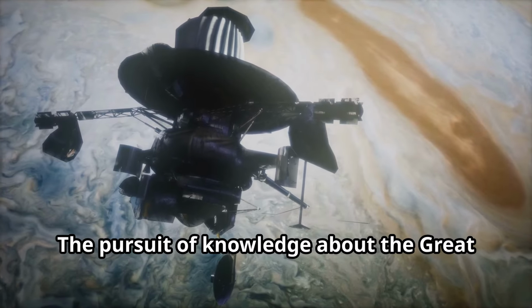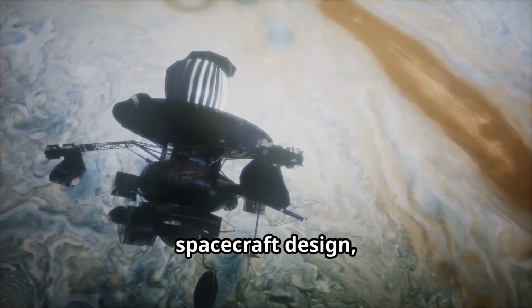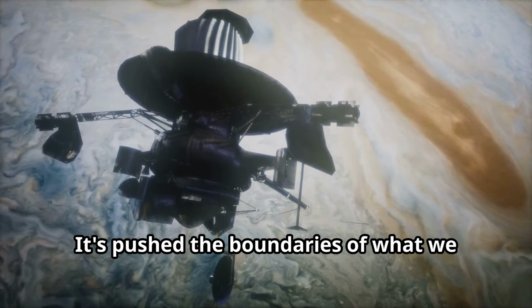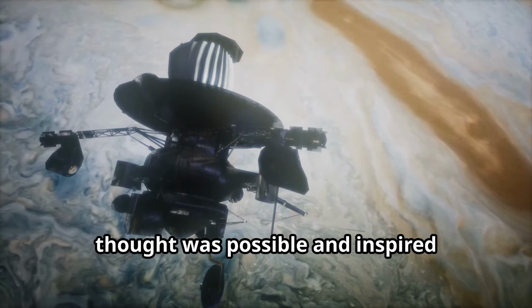The pursuit of knowledge about the Great Red Spot has driven innovation in telescope technology, spacecraft design, and scientific instruments. It's pushed the boundaries of what we thought was possible and inspired generations of scientists and engineers. And it's a reminder that the quest to understand our universe is an ongoing journey, not a destination.